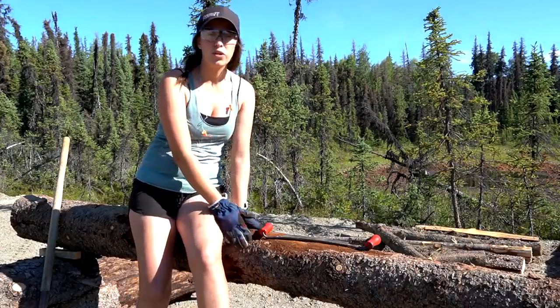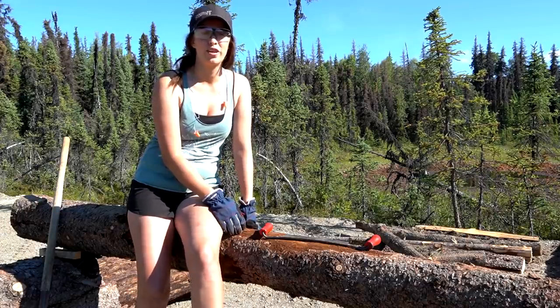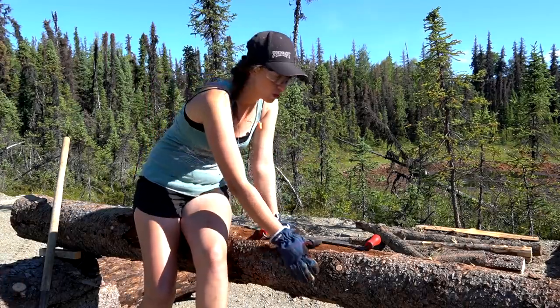All right, we're getting started this morning on peeling our logs. We need 10 posts for this project, so we have quite a bit of work to do today. Eric and I picked out our posts, and we're just going along them, getting off some of the loose bark.